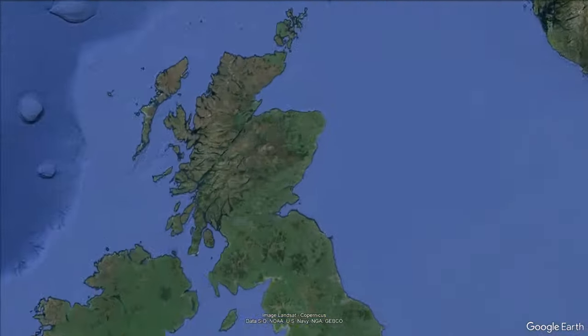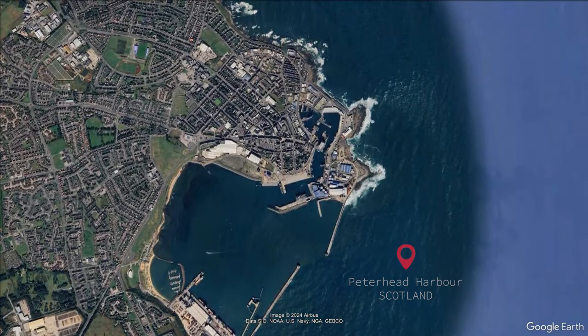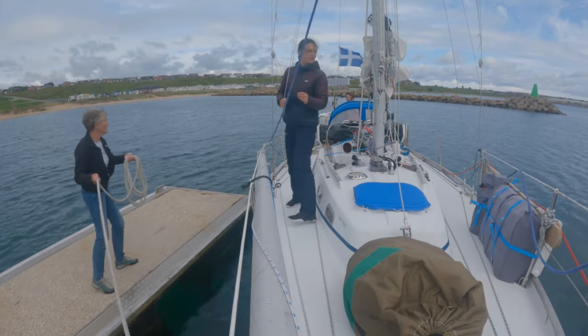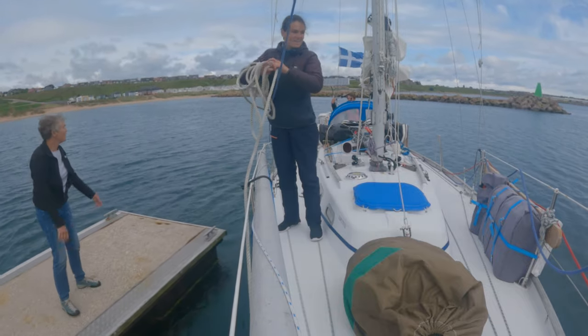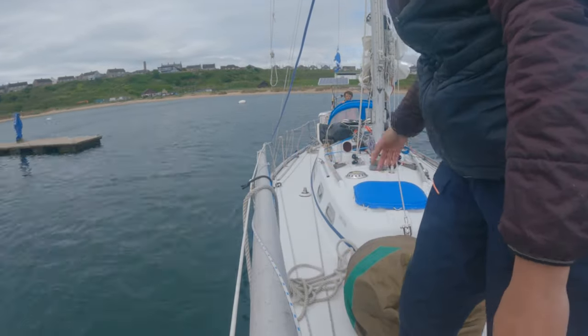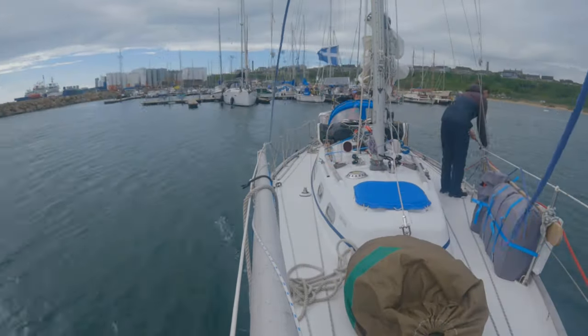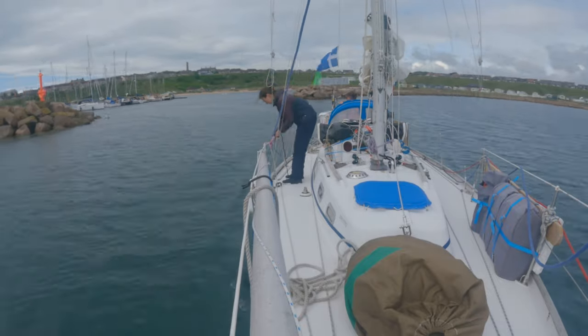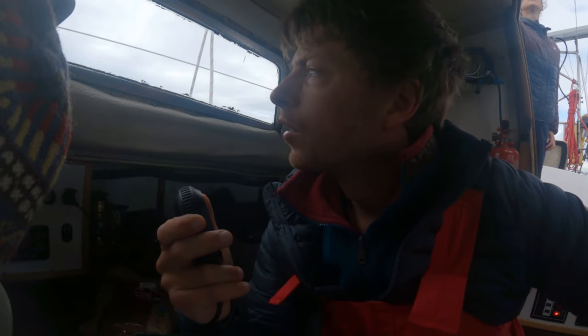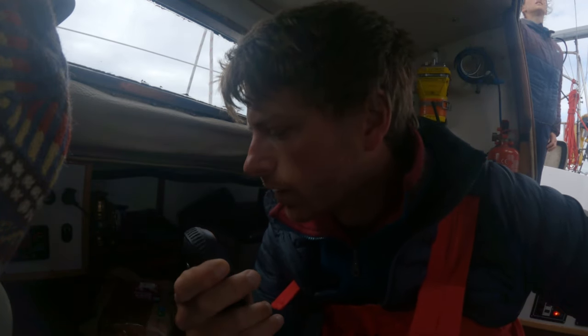So otherwise, we've got about 150 to 200 miles to the south of Scotland, and hopefully some westerlies to push us all the way down there. So let's go. Thanks for that. We'll be bound for Amble Marina, all things being well, over.